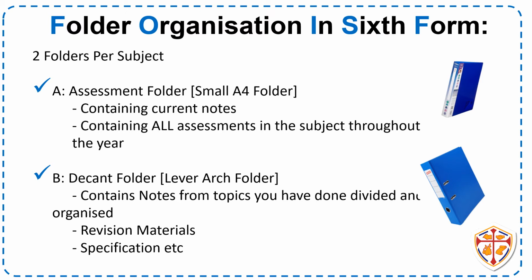You have an assessment folder that will contain your current notes and any assessments in the subject throughout the year, and then a slightly larger folder which is divided and contains all of the revision material or specifications. These folders will probably stay at home most of the time unless your teachers ask for specific work, and then you may take them in. But take a minute just to read and make sure that you make notes on what the 2 folders should have.